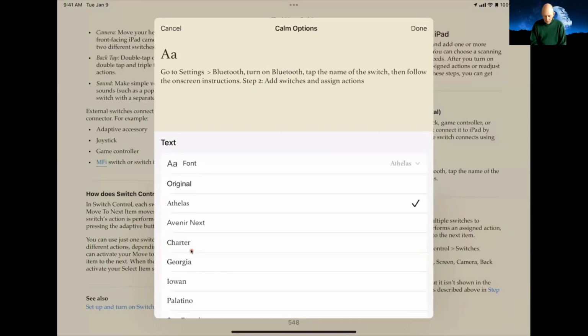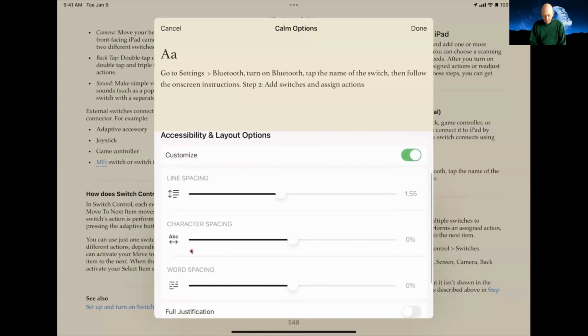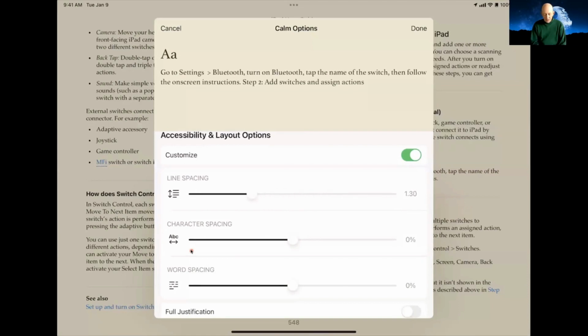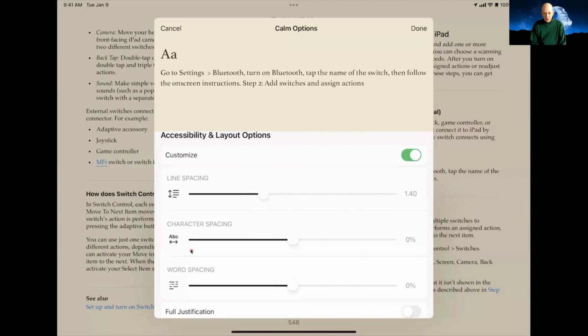You can also decide to make it bold. You can also customize accessibility and layout options. So for example, you can make the line spacing a little bit bigger. And up above here, you're seeing kind of a demonstration of what this is going to look like if you adjust these settings: character spacing, word spacing, adding space between words.